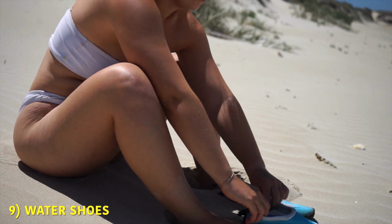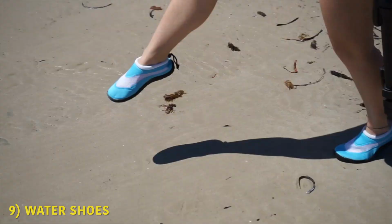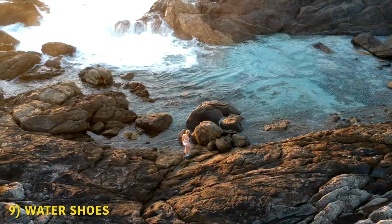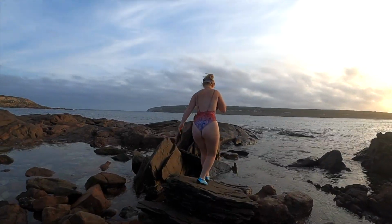Item number 8 is not a life-saving item by any means, however it will make your beach stays in Australia a lot more comfortable. On another cheap as chips shopping spree, we invested in a cheap pair of water shoes, which we then used to get in and around the South Australian rock pools. Water shoes are a fantastic way of ensuring that you can jump in and out of rock pools all day long without worrying about cutting your feet.